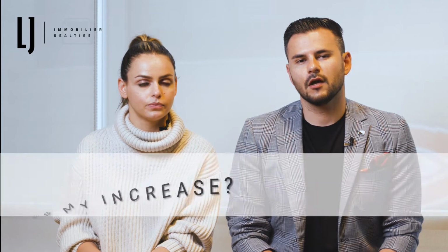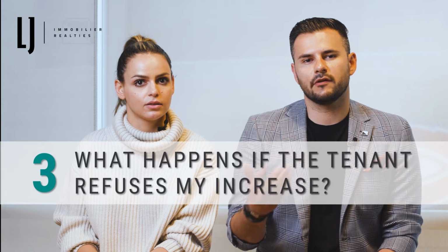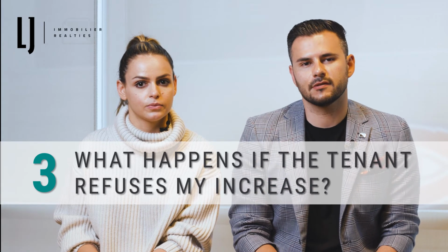rent by. Awesome. Now what happens if I send out my renewal letter and the tenant refuses my increase? If the tenant refuses your increase, because you've done your calculations on the TAL website, you would just submit to them the numbers and show them the proof, and realistically they can't really go against it, so they get to choose to leave the property or accept the increase.